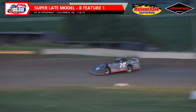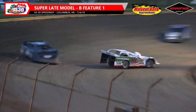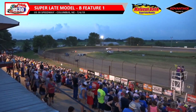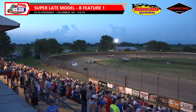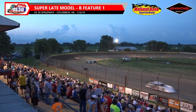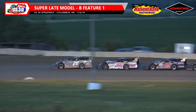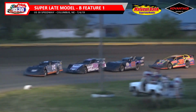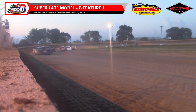Everyone stays clean and green as we go through 3 and 4 this time. Reese Vaught continues to show the way, and again Snowberger loses the handle. Snowberger spins it around, and the caution's going to fly. Caution on the Speedway. 2 spins on the same lap, but the second one's going to cause the yellow for Jack Snowberger. Vaught brings the single file line up to speed, and we're back underway.